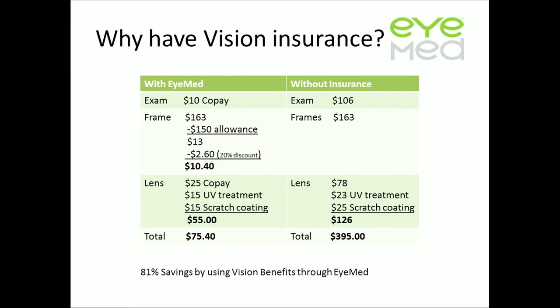And the premiums for the vision are very, very inexpensive. I'm sure you guys have seen those. It's literally, for a family, I think it's like $8 a paycheck or something like that. So it's very, very minimal, and it comes out pre-tax, but it's a benefit that you have to actually go and use in order to get the benefit from it. You don't want to just buy vision insurance and ignore it. It's something you want to actively be using in order to get the savings on your hardware, your contacts, and your glasses.